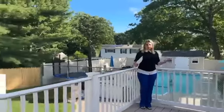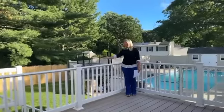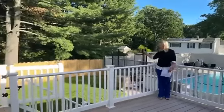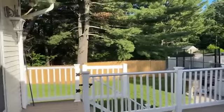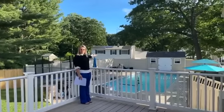So we are here on the back, so we have this nice green area to my right, okay, fenced yard, and we also have a nice patio down there, and a beautiful, beautiful swimming pool.